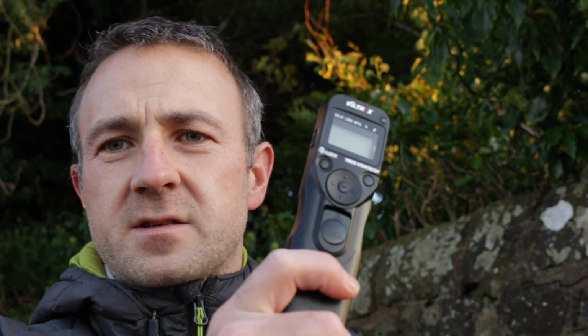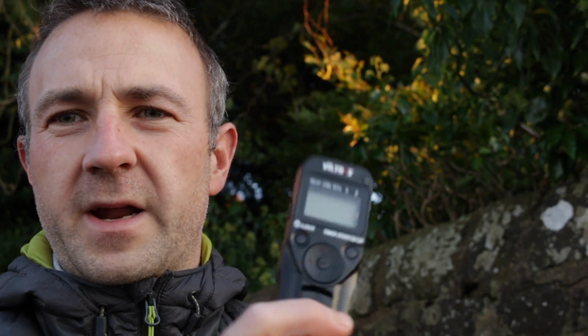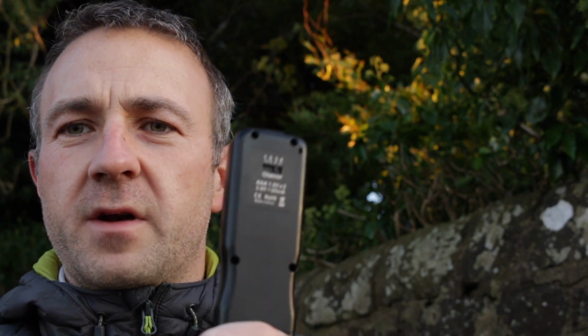So if your camera doesn't have a built-in intervalometer, you might want to invest in something like this. Cheap, really cheap. Don't bother with the proper Nikon or Canon ones because they all do exactly the same thing. So this was about 12 quid or something on Amazon. That allows you to program time lapses.